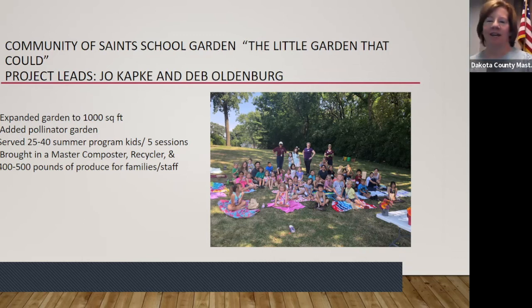Another outstanding children's garden is the Community of Saints School Garden. As Deb and Joe put it, it's the little garden that could. Joe Kapke and Deb Oldenburg run this garden. And I love that photo with all the kids out there as well. They've expanded the garden this year to over 1,000 square feet, and they've added a pollinator garden, so important because the kids just love that.